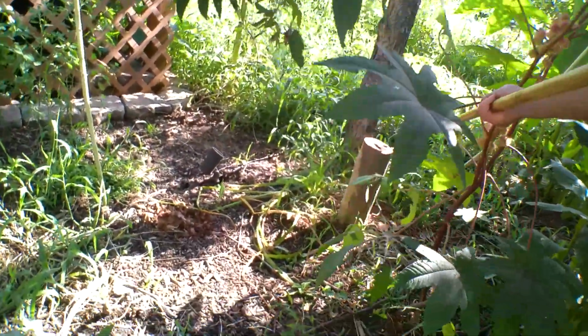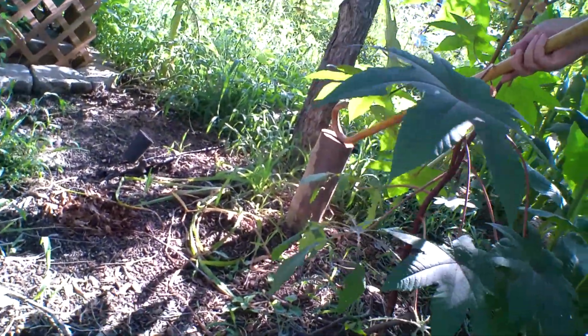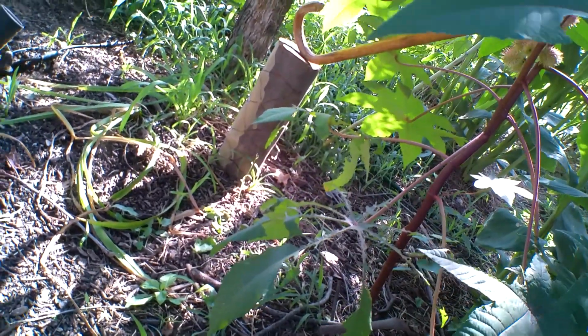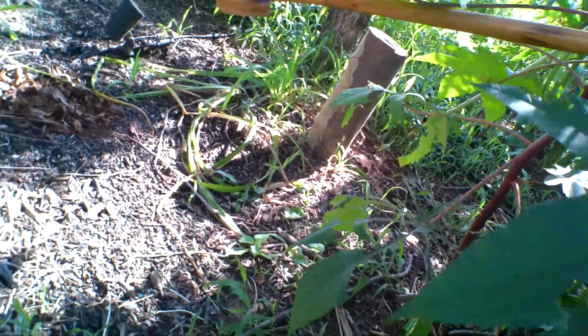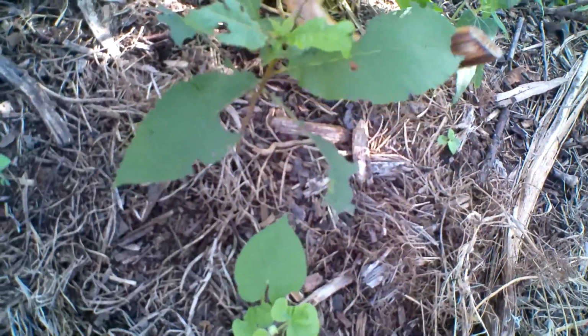Behind it is a log that I have prepared for growing lion's mane mushroom, and if it stays shady enough under here, we may, possibly as early as fall, begin seeing fruit out of it. Alright, now down underneath the canopy here, we also have a little tiny baby pecan tree right there.